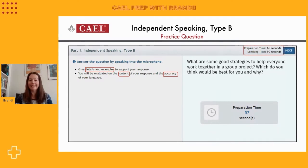Up in the top right-hand corner, you're always going to see the preparation time and the speaking time. So you do have some time to think about your answer at all times here on the Cael test. Your preparation counter clock is going to be right here on the screen. Because this question gives us 60 seconds to think, this clock is going to start counting backwards from 60 as soon as we start the screen. So you've got that full minute to read over the question and to perhaps take some quick notes. Start thinking about your answer to this question and write down some key terms.